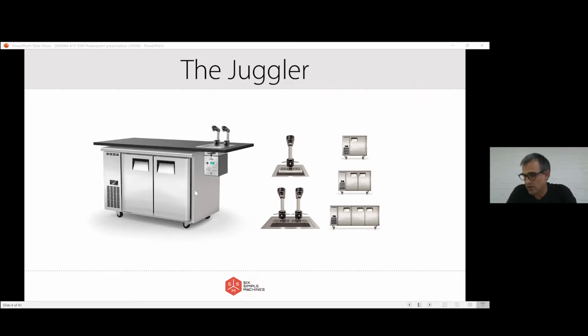I've divided the talk into three areas. We're going to talk a little bit about the Juggler, just so that you know what we're talking about as a product. I'm then going to talk briefly about my journey up to university, what got me to university, and why I studied what I did. As Oya mentioned, I started university as a mature age student, and the decision making there was led by a bunch of things.